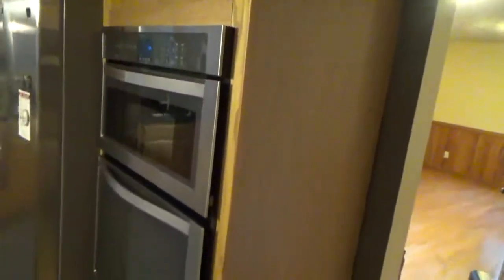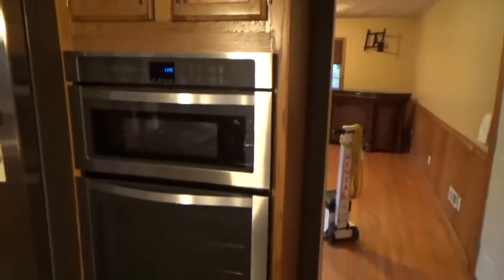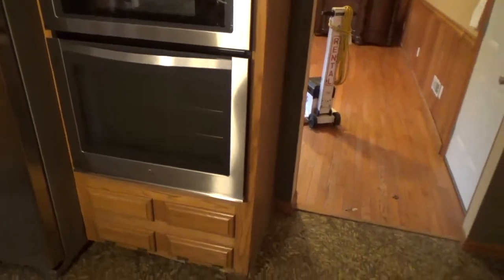This oven was replaced a number of years ago by the looks of it. The manufacture date is 2013, and somebody, when they installed it, didn't install it correctly, and as you can see, it's actually pulling off the wall here. Notice the big gap where the whole cabinet is breaking right apart and pulling off the wall. So we're going to have to pull that oven out and fix that, get that stable and sturdy so it's not coming apart.